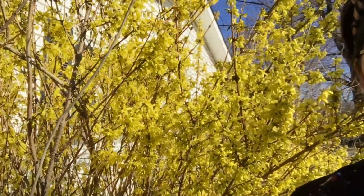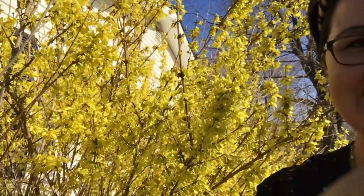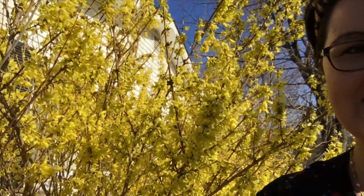Officially spring here in Maryland. The forsythia's blooming. Isn't that pretty? Oh my goodness, I love it. I love it so much.